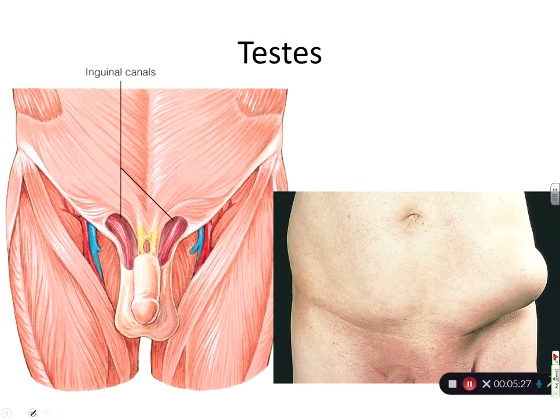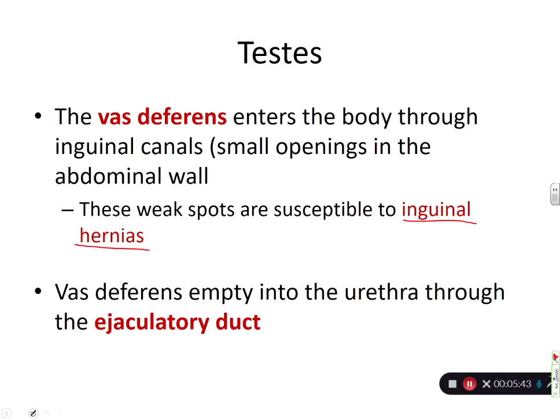So this is a really bad one here. If somebody has something like this, if you push right here, it's going to feel real squishy. You're going to be able to squish it in. And the minute you let your hand go, it's going to squeeze right back out. Okay? Somebody has a hernia, they need to have surgery to fix that. Usually they have to stitch it back together, put mesh on top of that tear.